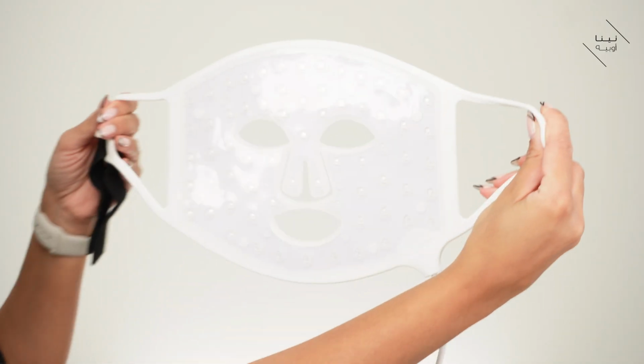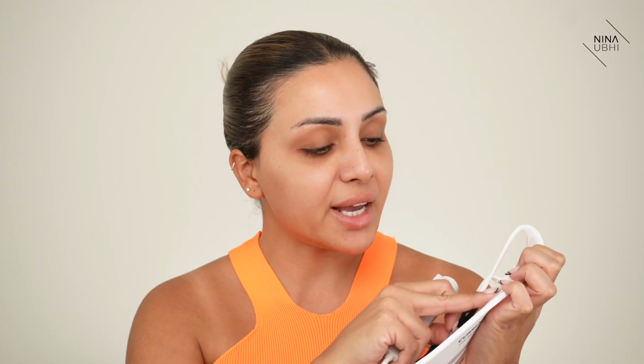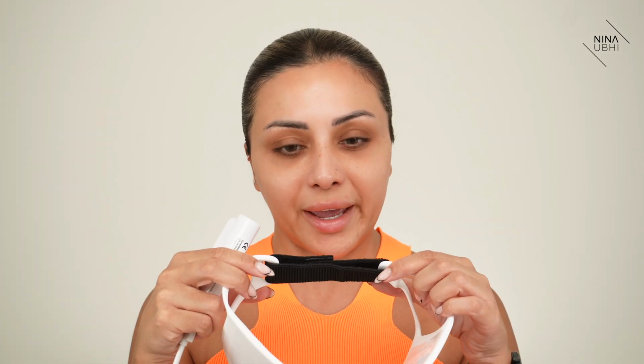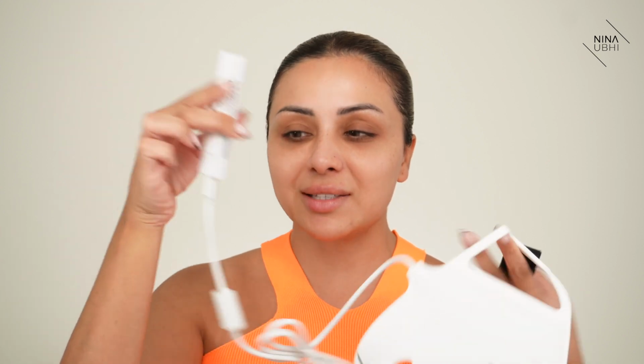So I'm going to show you my mask. This is the mask, and it basically has loads of little bulbs. I'm going to try and give you a close-up image, edit it into this, but it has loads of small bulbs all over on the inside of this. It stretches even more in case you have a slightly bigger head like me. And it also has a little battery pack, I think this is.